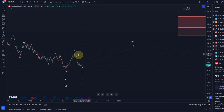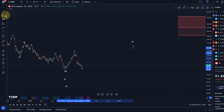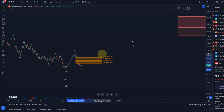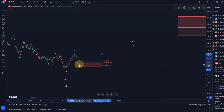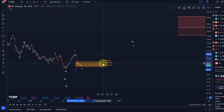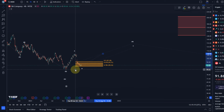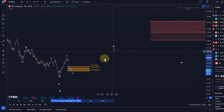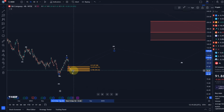Now, this move down is sharper than would be ideal for a B wave. So it's not giving me a lot of confidence that this is indeed a B wave, especially as I think it slightly broke below. No, it hasn't. It's currently holding the 78.6 retracement, which is basically at $90. So from here, I have no confirmation that a low is in, but if that C wave starts from here, it should start before it really gets a sustained break below $90.